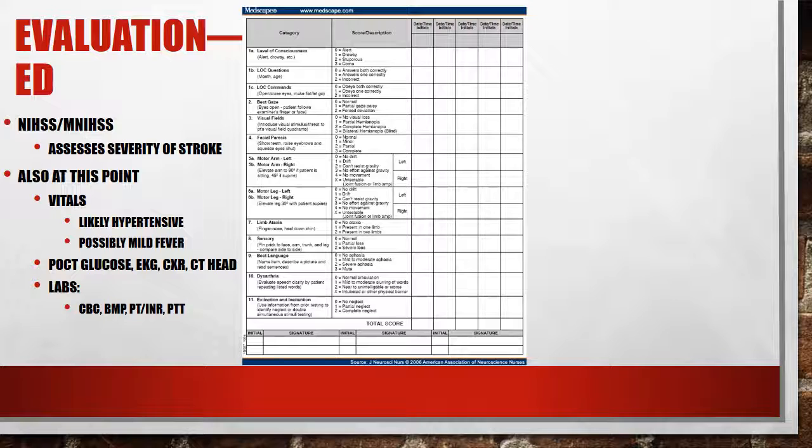All right, so the next few slides are basically to give an idea of what happens once you get the patient to the ED evaluation and beyond, to give a better understanding of what happens after the transition of care from pre-hospital to hospital. So what we have here is the NIH Stroke Scale. Here we have the 11-point version. Essentially, it's an expanded Lamb score that assesses the severity of stroke. So we're going to go ahead and calculate that in a second.